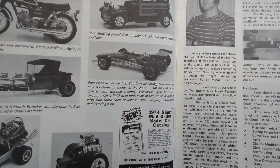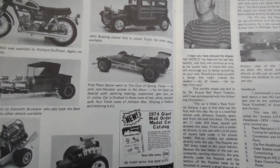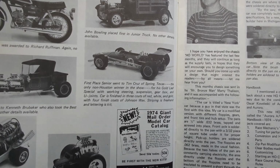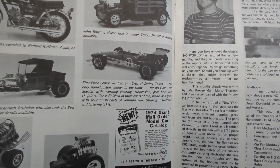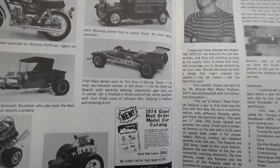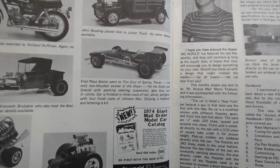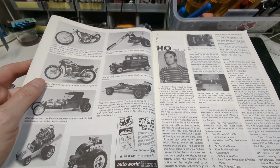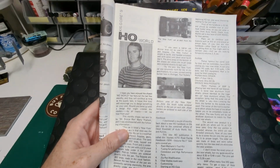Let's see here. First place senior went to Tim Cruz of Spring, Texas, the only non-Houston winner in the show, for his Gold Leaf Special with working steering, suspension, gearbox, and U-joints. Cars finished in 3 coats of red, white, and gold, with 4 finish coats of Johnson wax. Let's see. Striping is all done by freehand. Wow. Dude. So, it turns out the HO World deal is actually slot car stuff.